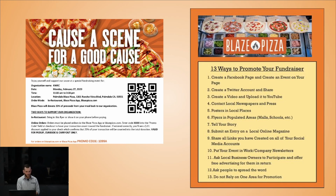There's 2 ways to support. In the restaurant, bring this flyer and show it on your phone, or order online. So go get lunch and then help support the cause.